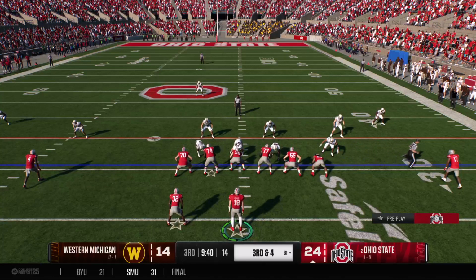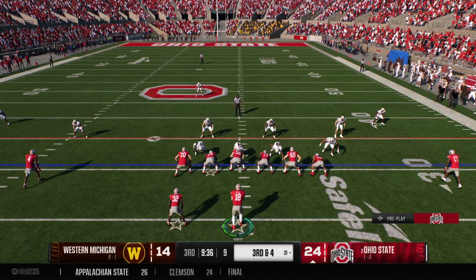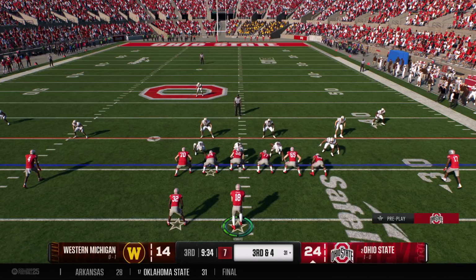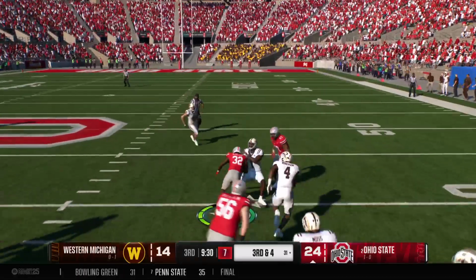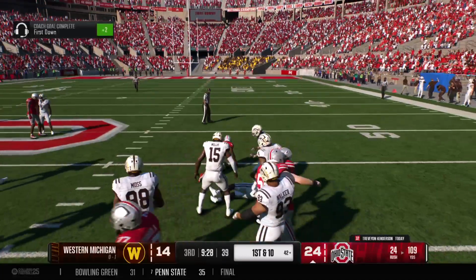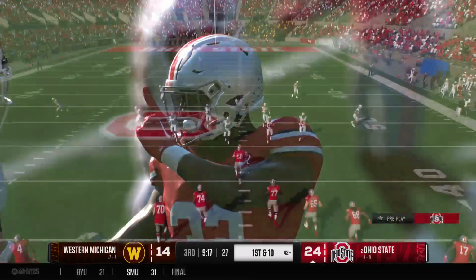Now on third down for this offense. Come on, set. On the run, it's Henderson. So important to convert these third downs, and they get it done. They'll have it at the 42.